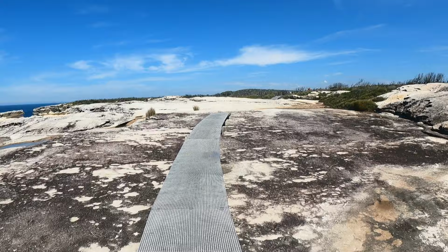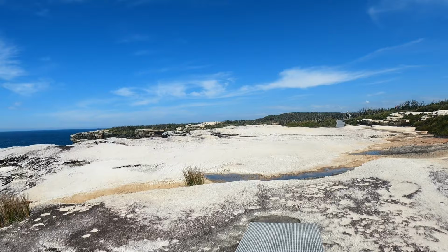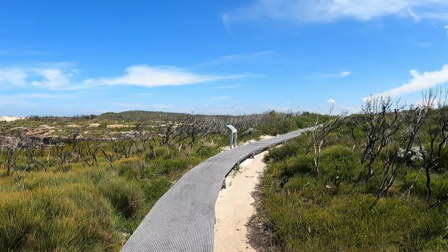We're about 10 minutes in. It is quite hot. It's a pretty easy walk though so far. We'll see what the rest of it's like though. Alright, so we're getting to a sign here, might give us a bit of direction as to what's here or where we're heading.